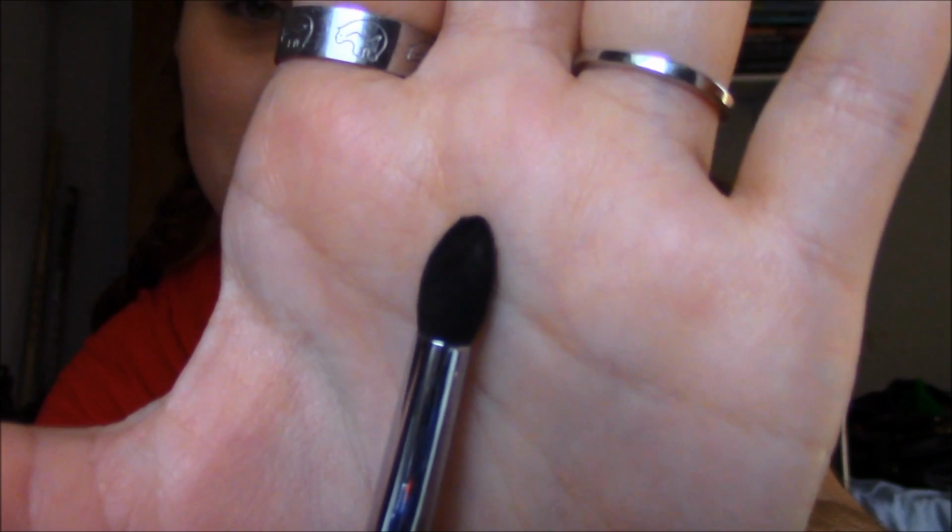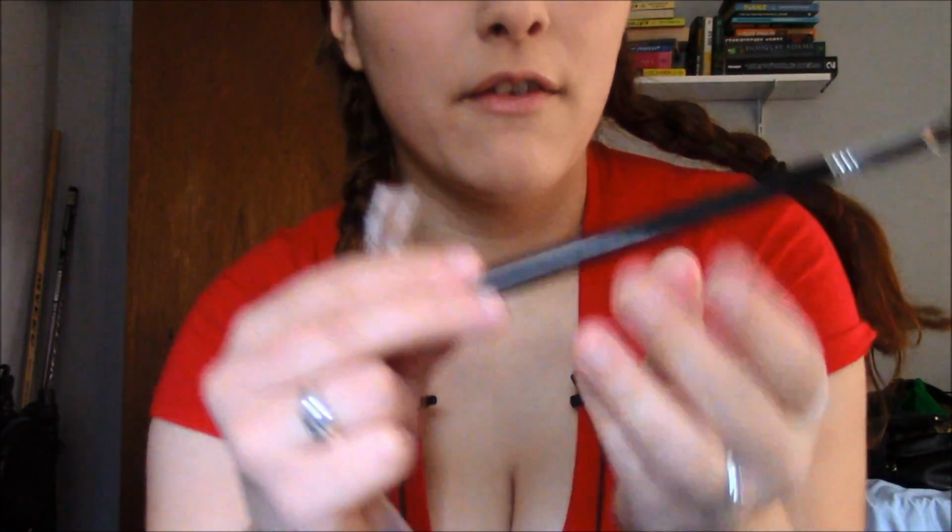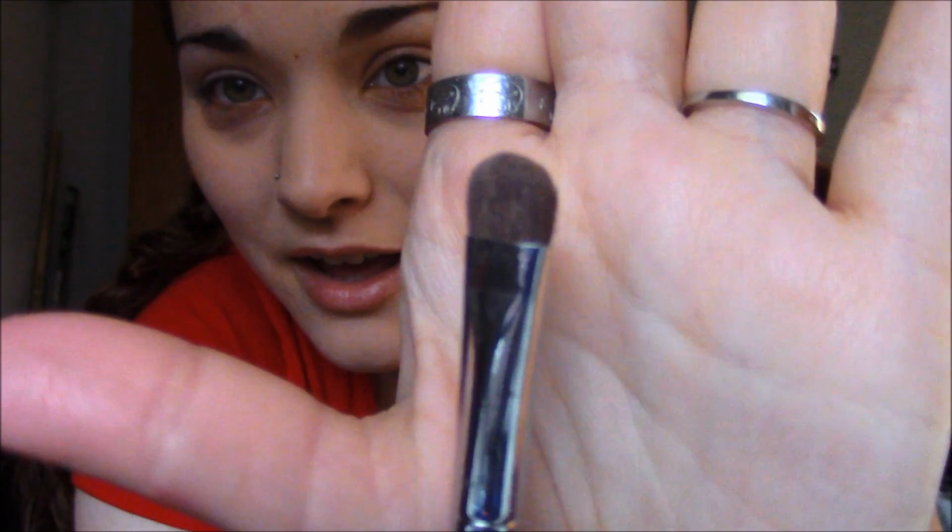So I'm going to also be using these 2 Sigma brushes. I keep them in the packaging that they were delivered in, just to keep them nice and safe. This is one I've been using a lot more lately. You can see there's a little bit of pink on there. It is a small tapered blending brush. And then we have this eye shading brush. I very much so like the Sigma brushes. They were given as a gift last Christmas.